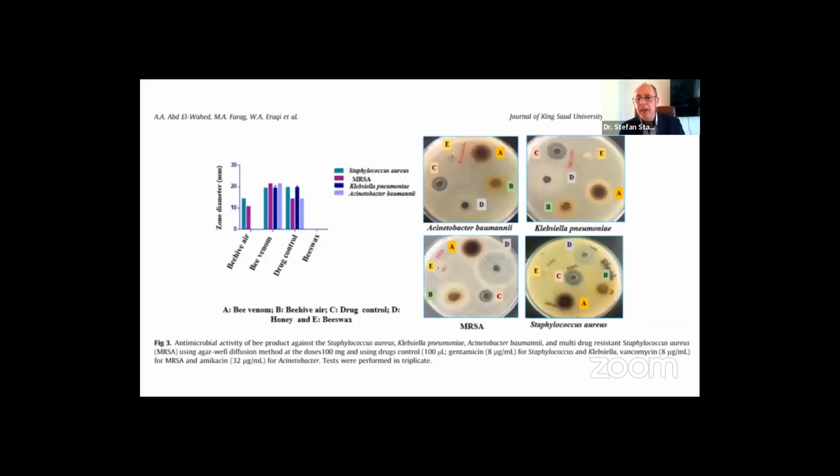And now, here is a very interesting paper, a very interesting finding from a team from Saudi Arabia. They found out that the beehive air is even antibacterial. We knew for at least 70 years that propolis is antibacterial, honey is antibacterial, bee venom is antibacterial. But nobody made a study to show if beehive air is also antibacterial.